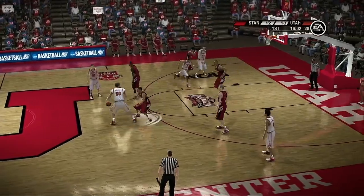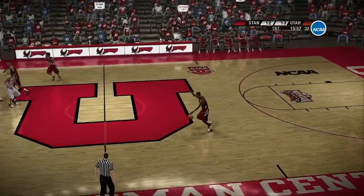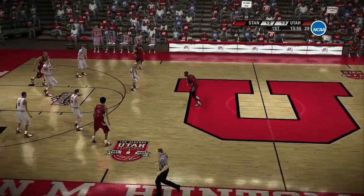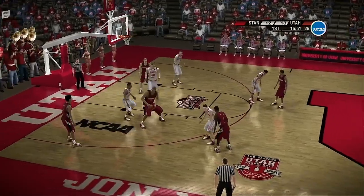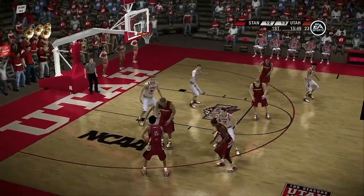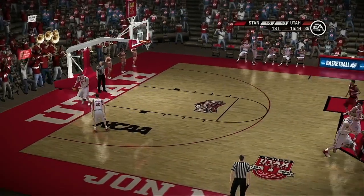Defensively doing a great job down there, and he's winning that battle there. I think it's very essential that you establish post position by moving that offensive player out, and that's how he's winning that battle. Kicks it out. He bombs from outside. Buried it.